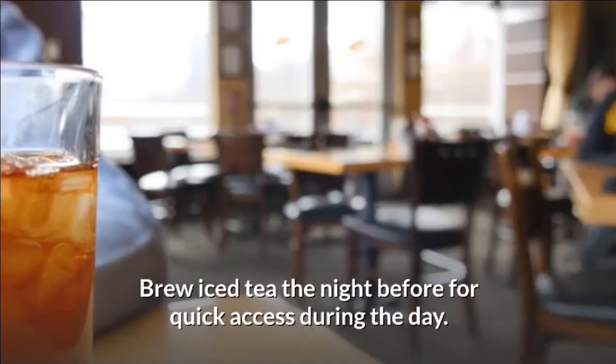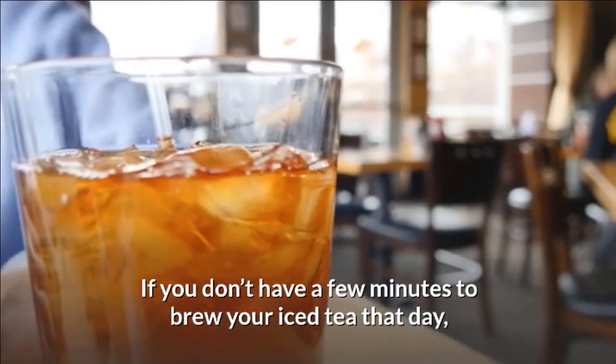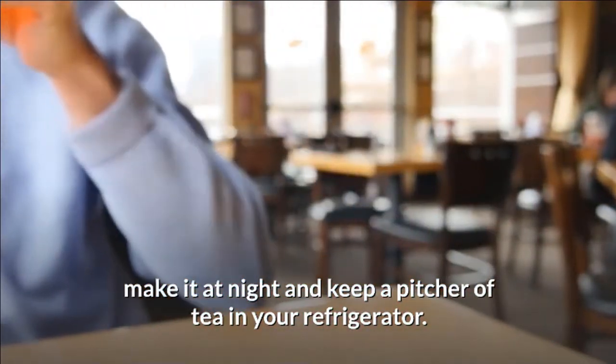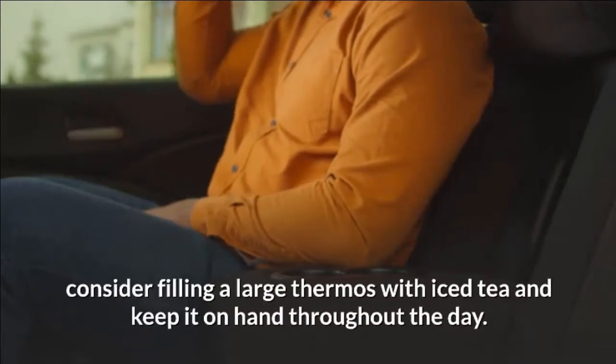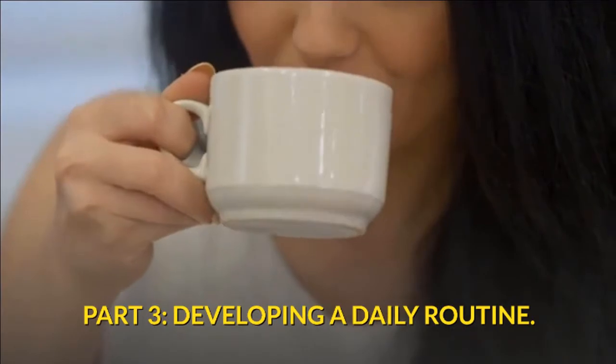Brew iced tea the night before for quick access during the day. If you don't have a few minutes to brew your iced tea that day, make it at night and keep a pitcher of tea in your refrigerator. Instead of bringing a few sodas to work, consider filling a large thermos with iced tea and keep it on hand throughout the day.